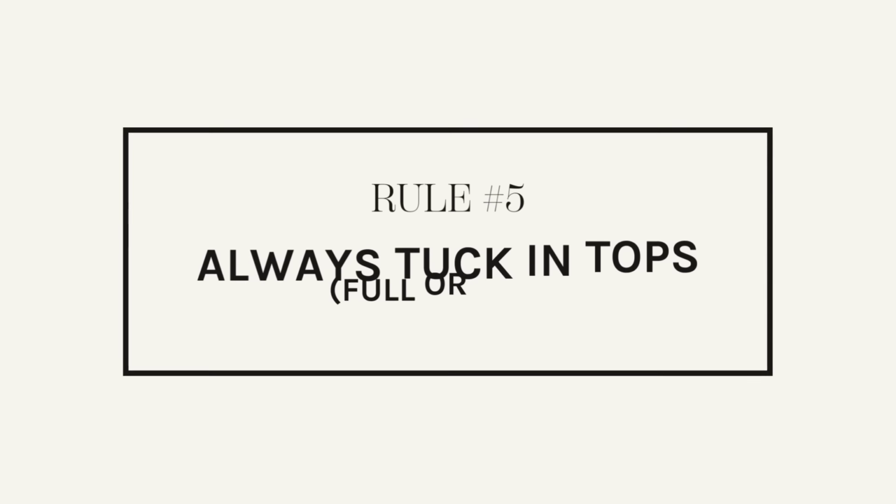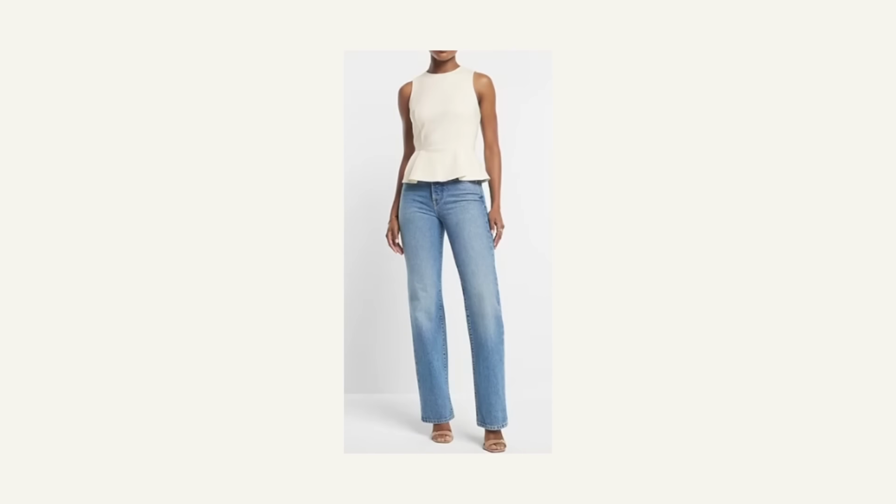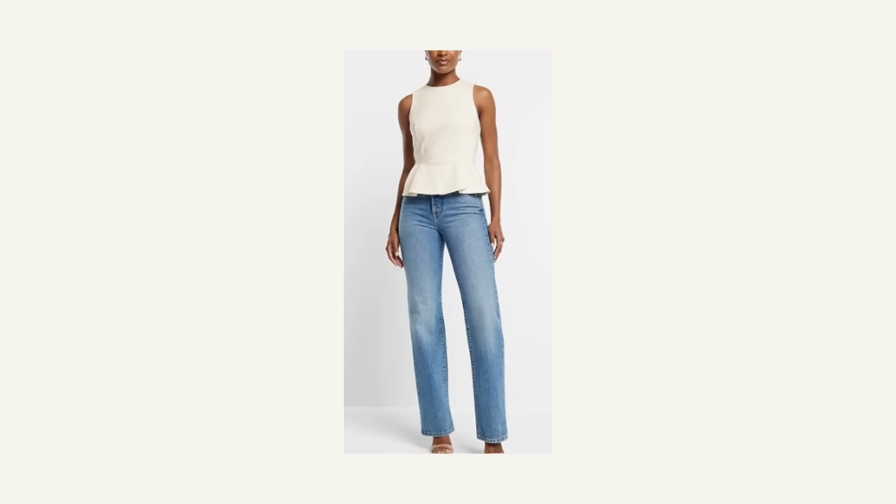You can break them, you can take them, you can ignore them, but I always tuck in my tops. So much so, in fact, that I don't have a this is how I break my rule. I always tuck in my tops. I guess the one fine print detail is if it's a blouse that has a particular hem. And I have a reason for this, so just hear me out.